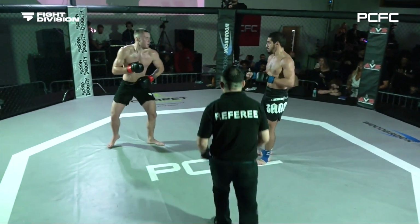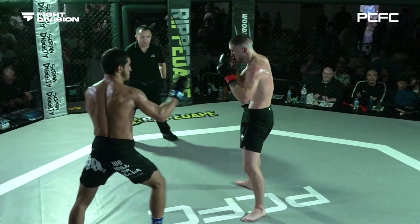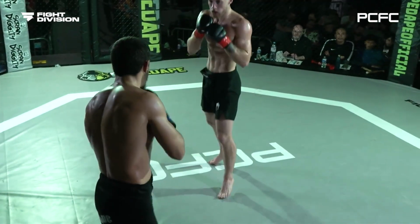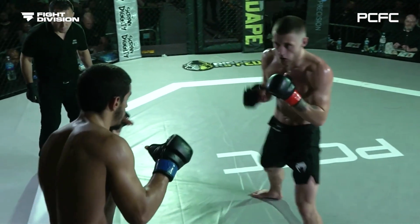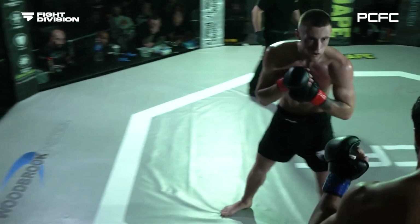Yeah, keeps trying to get in and close that distance. Lovely combinations now coming out. I feel like the boys are really settling themselves in this third round. They're producing the combinations that they need to be throwing. Heavy calf kick.